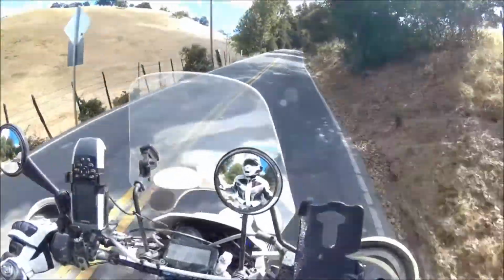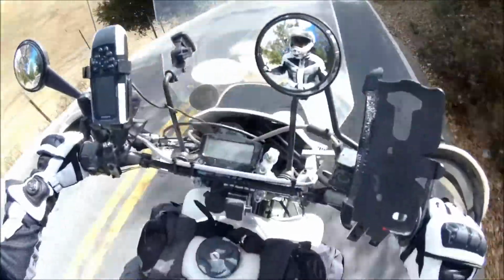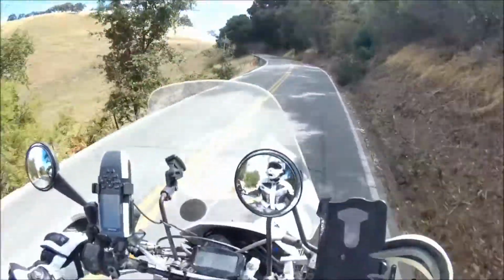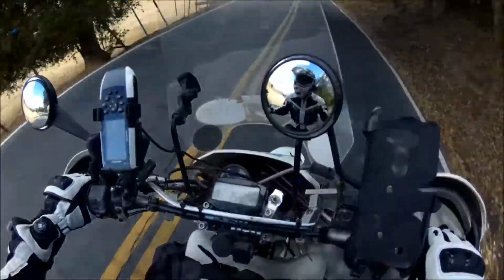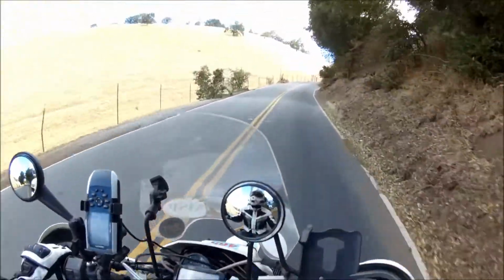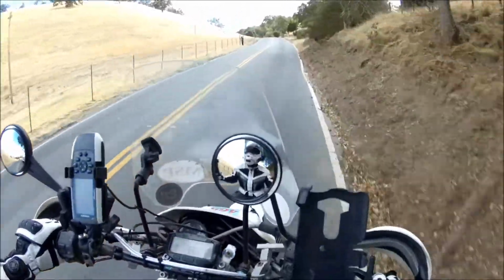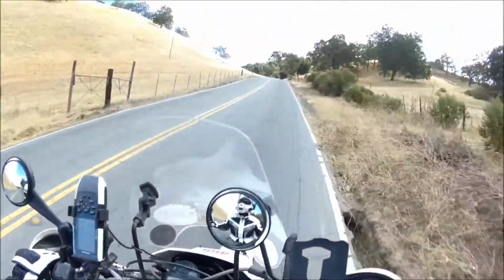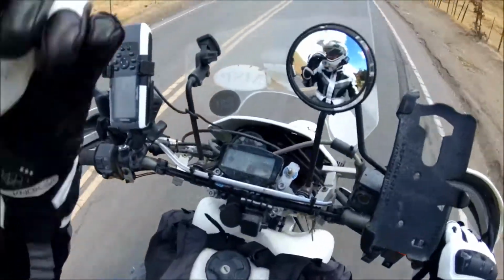Alright. That's pretty much Quimby Road right there. Quimby Road has some of the tightest turns ever. I haven't seen any roads that are tighter than that, besides like Kings Mountain Road and maybe like San Gabriel Mountain Road or something in Pasadena. Man, it is pretty chilly right now.